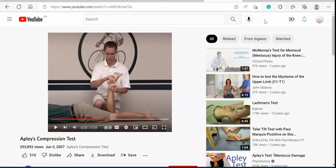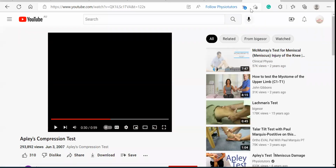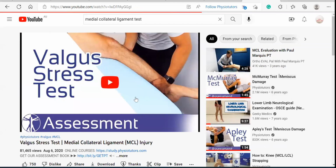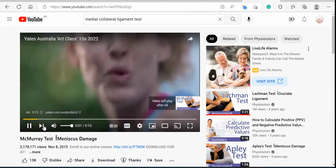Now, if you need to know about the McMurray's test, we have a McMurray's test here, which we can see.